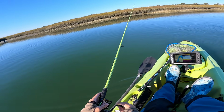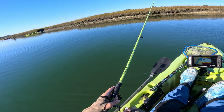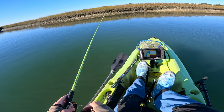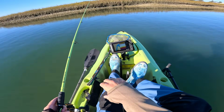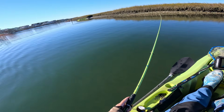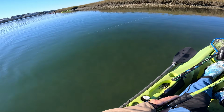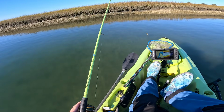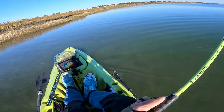These oysters right here look pretty fishy. Maybe there'll be a little redfish along here. Generally, redfish like to go up on the oysters and pick through them looking for crabs and little shrimp. And oh, that was a big mullet, I think. Oh, there's a lot of mullet here. Loads of pretty large mullet.